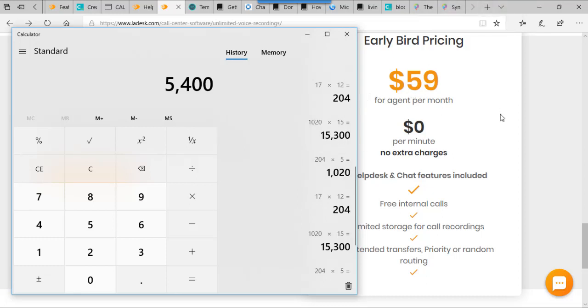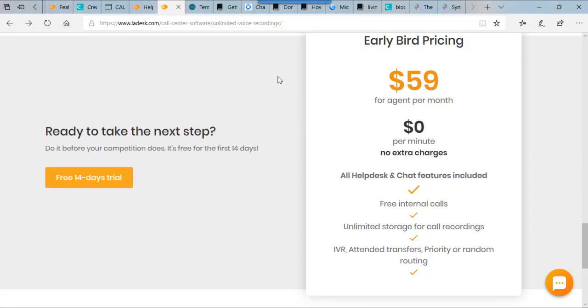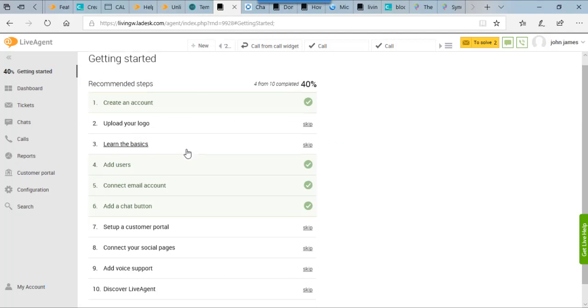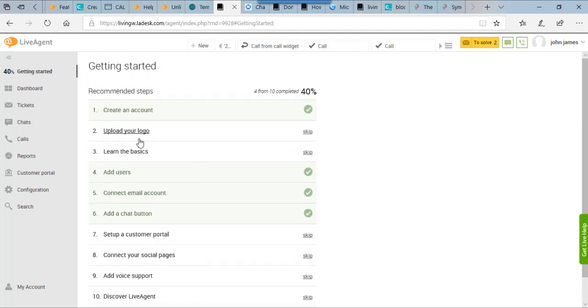So I'm just going to show you an overview, but I'm still going to put out another video just to show you what the program is all about. But this is an example of the program here. I just want to go to my portal, my platform. This is the program actually. This is a test program I'm running.